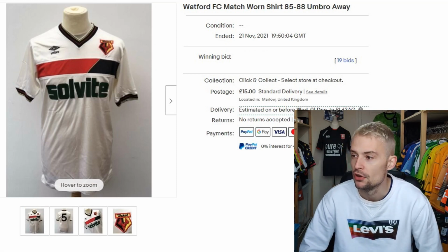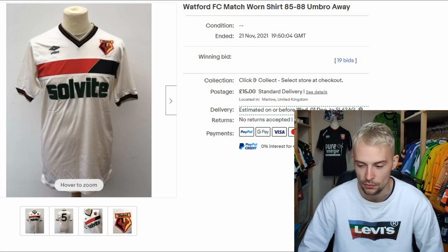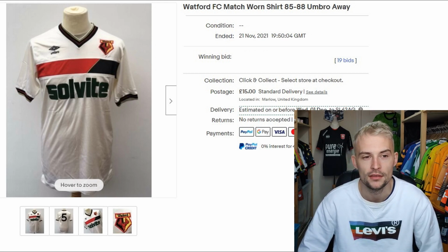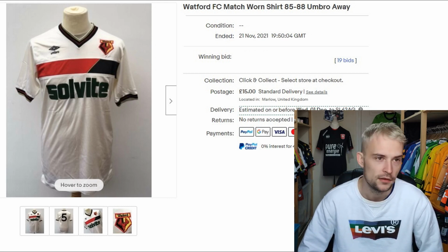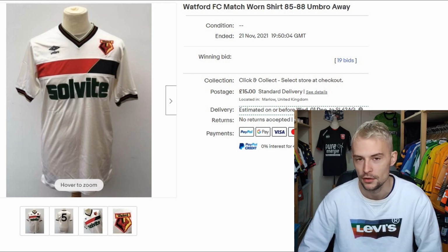It's a match worn shirt, the away shirt from 85 through to 88, back when teams were using shirts for 3 seasons. I know that Brentford are going to be carrying across their shirt to next season, and there's been a lot of praise for that. But to be honest, there are many teams, certainly in England, that already do that. They do the 2 seasons, so it's good to see it, but they're not the only people that are doing it. So just give everybody else some consideration.